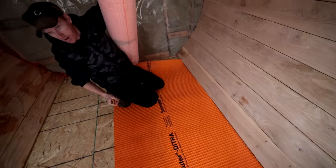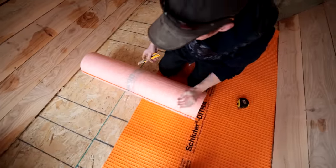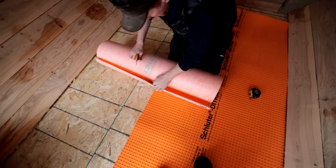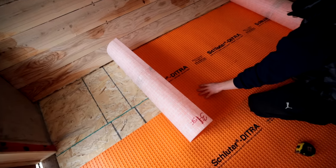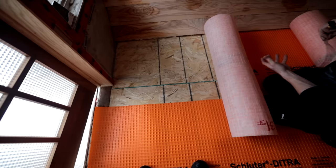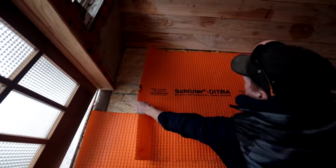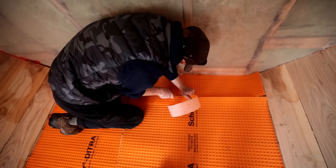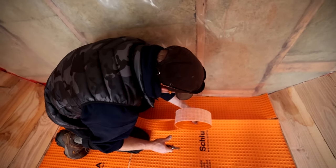So if you're ever doing a floor in a wet room, like a shower or a bathroom, this Schluter stuff is great for waterproofing your floor. It also acts as a decoupling membrane. Your tiles feel warmer. Even if you're in your basement on a concrete floor, if you put this Ditra down on top of the concrete, it actually keeps your tile warmer than if you just put your tile directly on concrete. And in this situation, it'll provide warmth from the floor below.